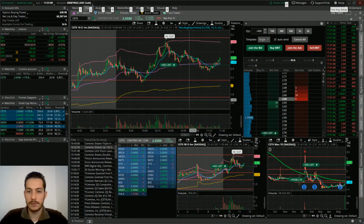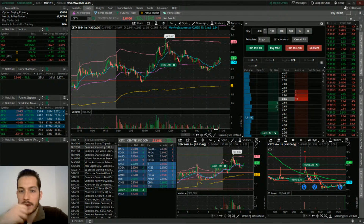You can see more and more volume is funneling into CETX.